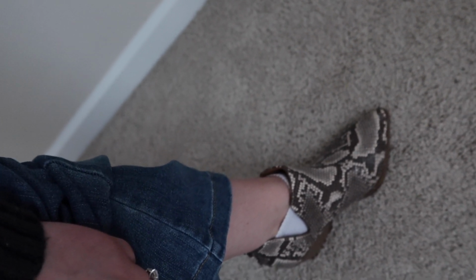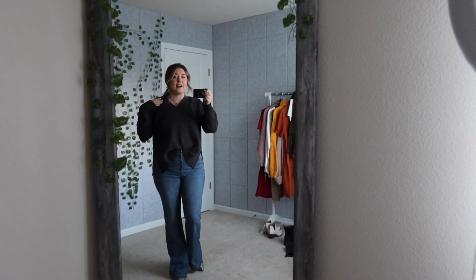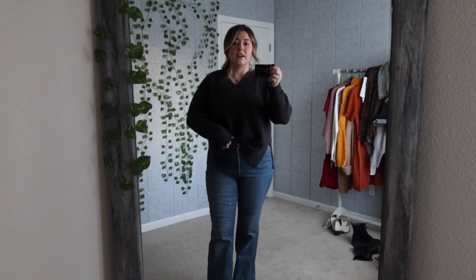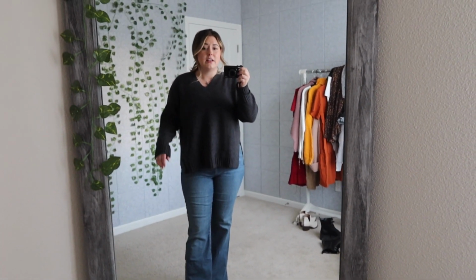If you have wider feet, I would recommend sizing up just because it has a pointed toe, and sometimes wider feet have a little bit more trouble with the pointed toe. But this is a perfect everyday fall outfit. I 100% love it. So cozy. It would also be super cute with a skirt if you wanted to do that.